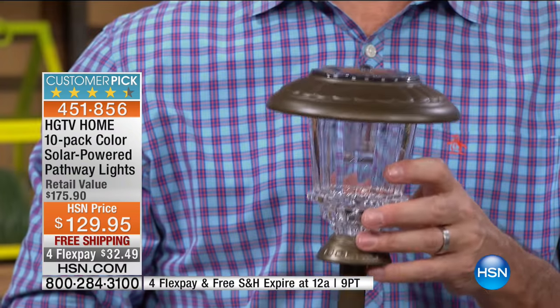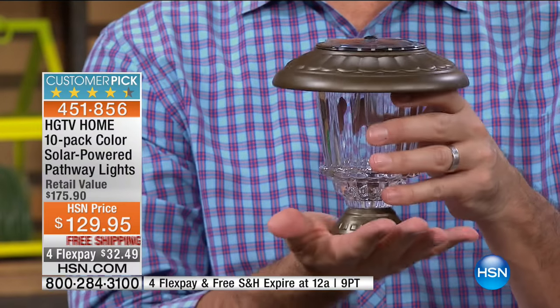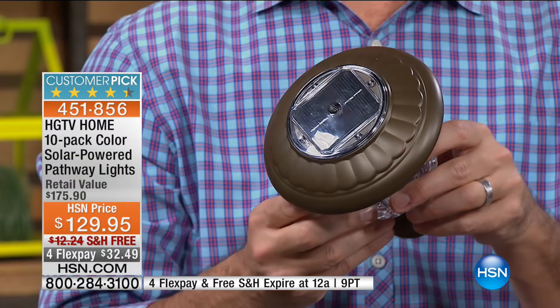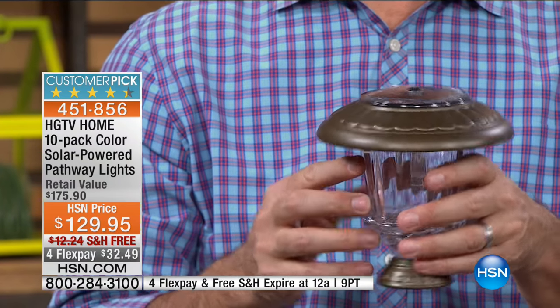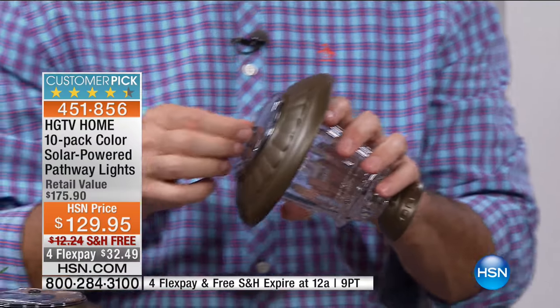So listen, we're literally counting these down. You're going to start seeing a counter at the bottom of the screen. So if you're thinking about these, we have them in the number one best-selling color, which is the bronze. Read the reviews. Don't wait too long to come back and get them, though, or you will miss them.